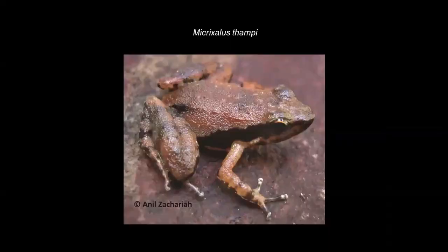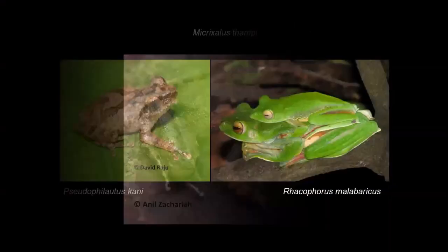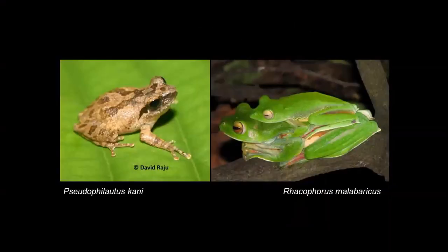Then we will not say it is in the Palakkad Gap, but in Silent Valley we have an endemic frog, Micrixalus thampi. That was discovered during the Silent Valley expedition in 1978-79. So this is endemic to Silent Valley. Then there is a huge, big group of frogs called bush frogs, which is highly diverse in the Western Ghats, and they have direct development, so they don't lay eggs in water. So this is Pseudophilautus kani.